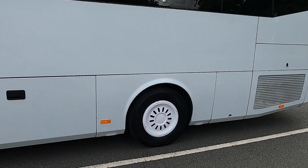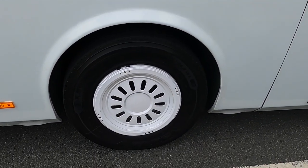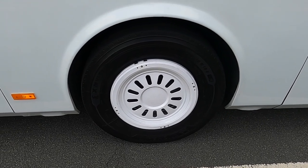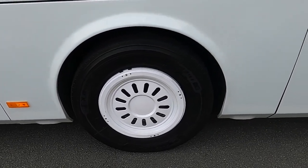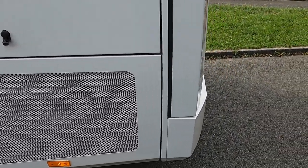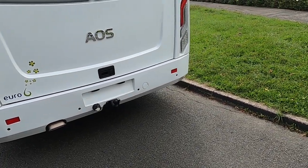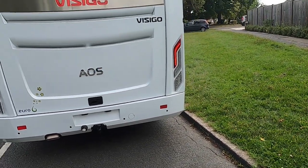Tyres are Michelin 265 70R 19.5. So on the Grand Toro they were 17.5s. So large tyres on this one. You have a Cummins 6-litre engine in this vehicle, driven by a ZF EcoLife gearbox.